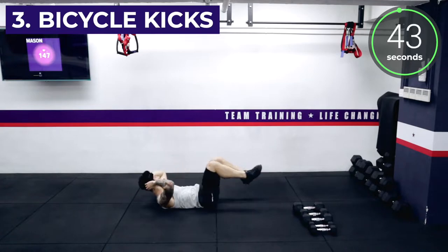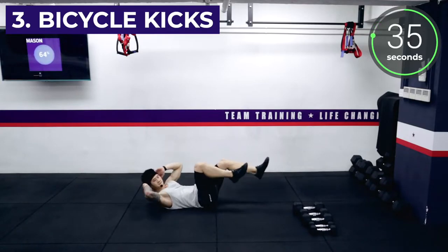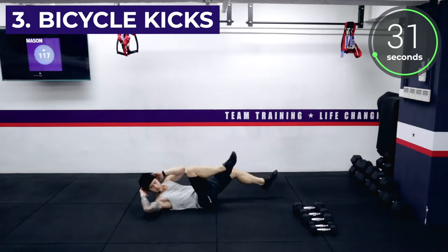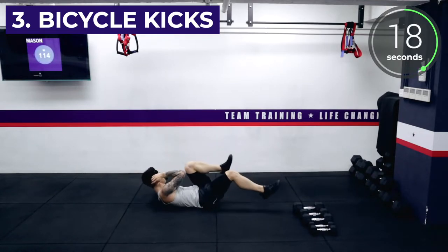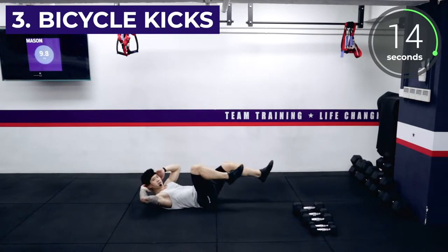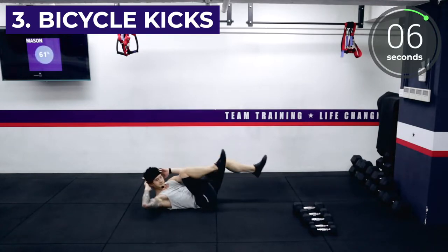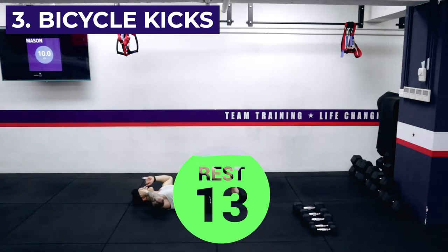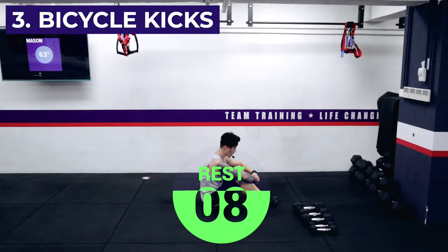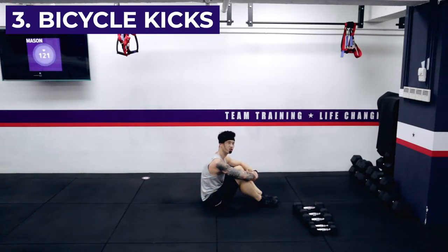Opposite elbow to opposite knee, crunching away. Feeling strong, feel free to pick up the pace, no dramas. And rest. Whew. All right, one thing that I wanna point out, and I caught myself doing it earlier, I want you to try to get your shoulders off the ground a little bit. That way you can really brace the core and crunch as you do your bicycle kicks.